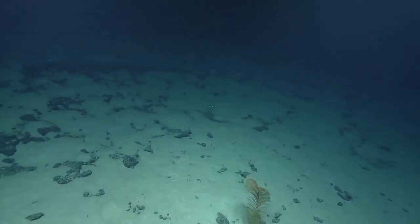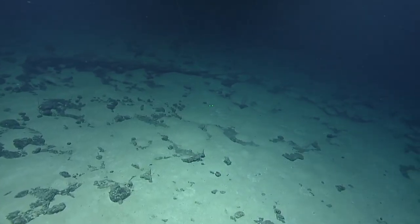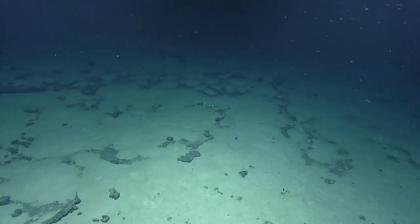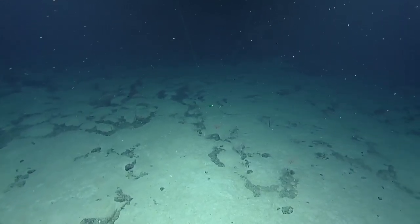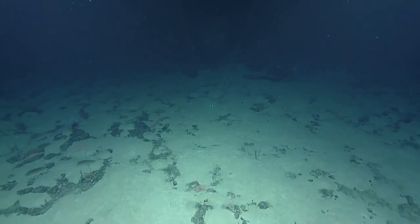Bathypathes is the black coral? Right, yeah. Orange tissue, black coral. It's like yellow ochre. Yeah, exactly. There you go. Happy little black coral. We got a big one up here.